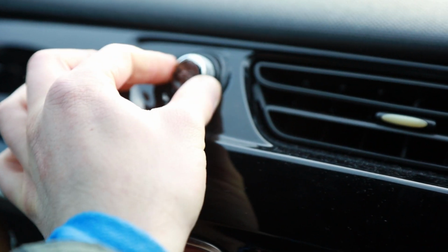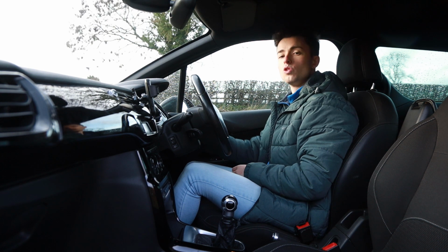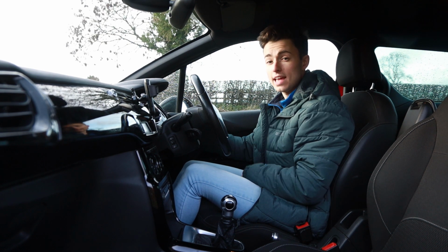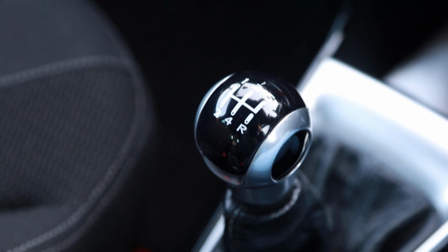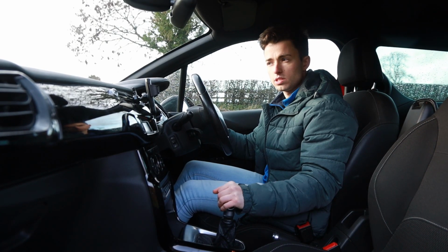The model I'm in today has the 1.6 litre normally aspirated Prince petrol engine, which was shared incidentally with the Mini of the same era, and this is mated to a 5-speed manual gearbox. Let's have a drive and see what it's like.